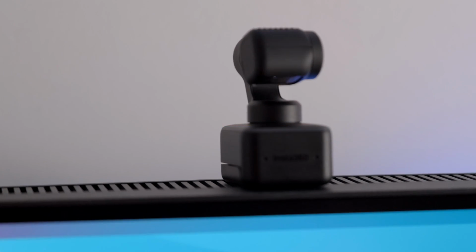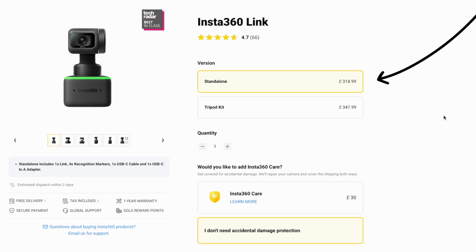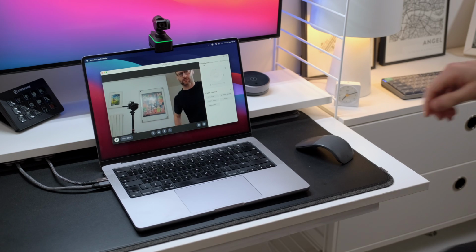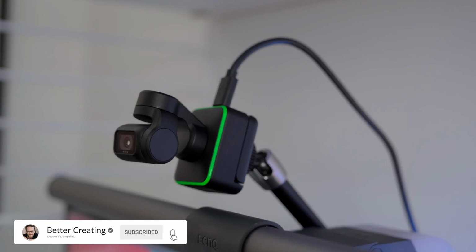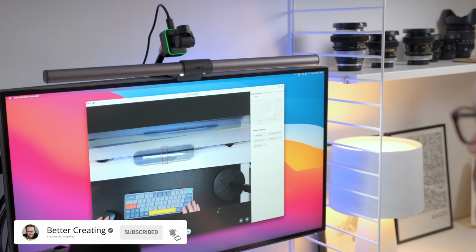That makes this camera more than just a webcam, and it should be, given the high price you would pay for it. But if you regularly create, stream, host meetings, courses, or whatever else online, this really is a powerhouse of a tool to consider.